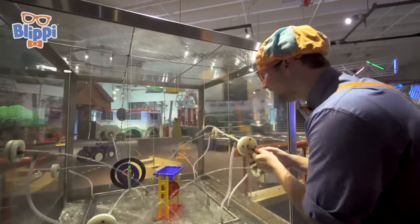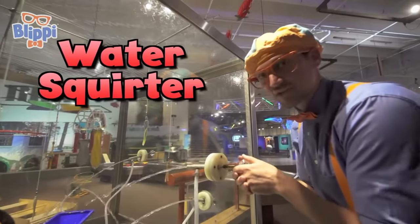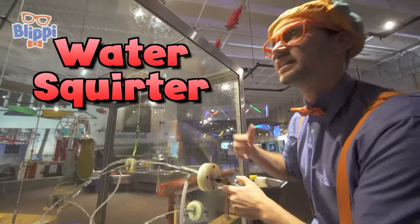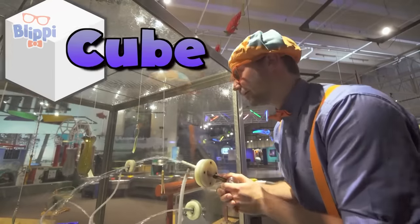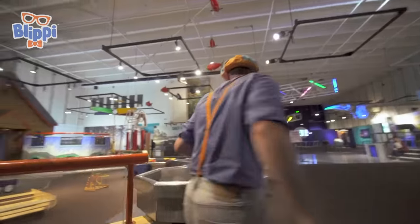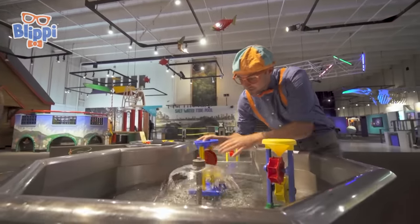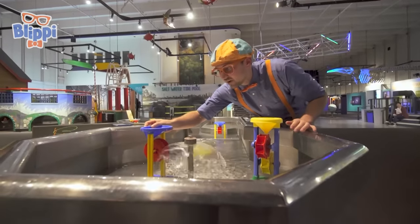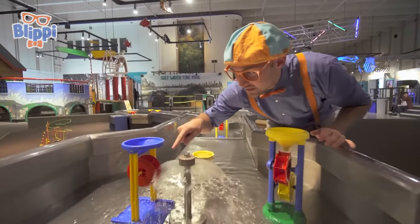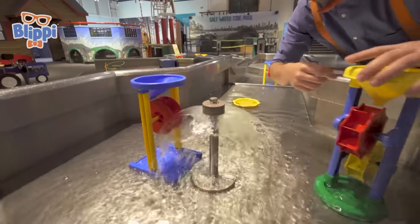Whoa! Look at this area. You can use these water squirters to squirt inside this clear cube. All right, let's see what else there is. Whoa, look at this. All right, I wonder if I put this right here. Yeah, see? The water is pushing this gear around. Okay, let's try this one.